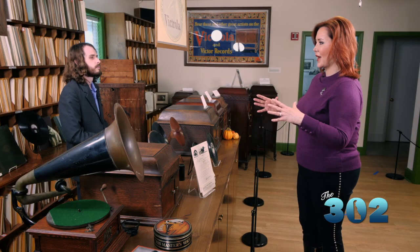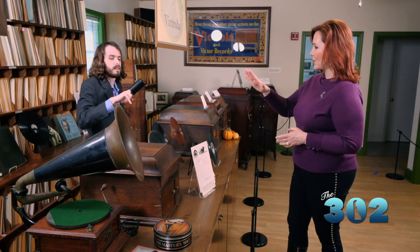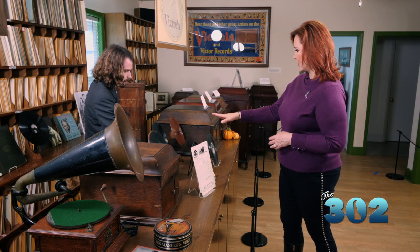Well, let's talk about how it started. Now you have a cylinder, and yes. This is what? So this is a cylinder record, I believe, possibly made by Edison. But we have a number of these in here, yeah. And that's how it started, but then it progressed to the flat record and the Victrola, or the Victor.